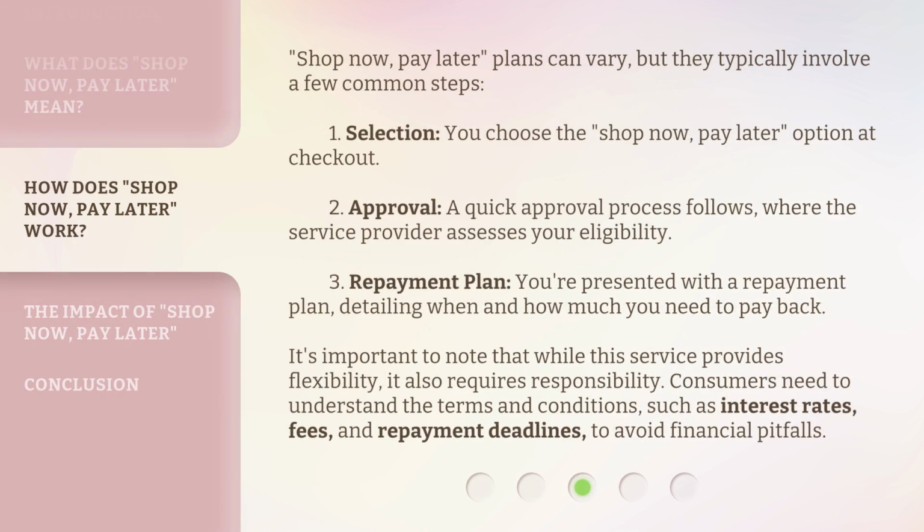Shop now, pay later plans can vary, but they typically involve a few common steps. 1. Selection. You choose the Shop Now, Pay Later option at checkout. 2. Approval. A quick approval process follows, where the service provider assesses your eligibility. 3. Repayment plan. You're presented with a repayment plan, detailing when and how much you need to pay back.